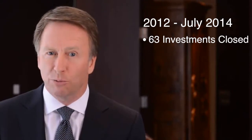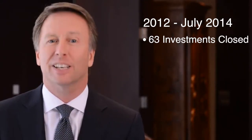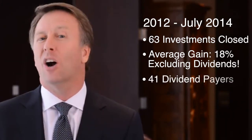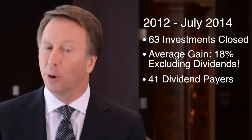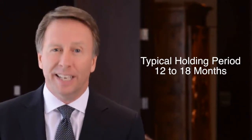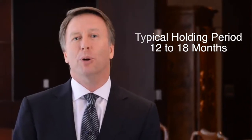From 2012 to July 2014, we've had 63 investments that we closed. Our average gain was 18%, excluding any dividends that we received. 41 of the stocks were dividend payers. Our typical holding period for a Purple Chip stock is about 12 to 18 months. And good things happen to Purple Chips. Purple Chips are such high-quality companies that we often get positive surprises.